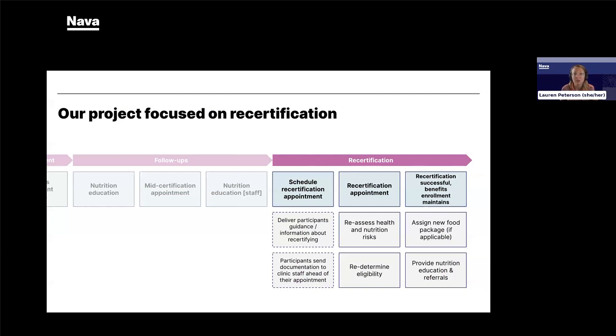In this project, we were focusing on the recertification phase of the WIC participant journey, which you can see on the right side of this service blueprint snippet. 2023 data shows that 36% of eligible individuals participated in WIC in our partner state, Montana. Participation declines with each birthday, which typically marks 1 year of enrollment when someone would need to recertify that they're eligible for these benefits.